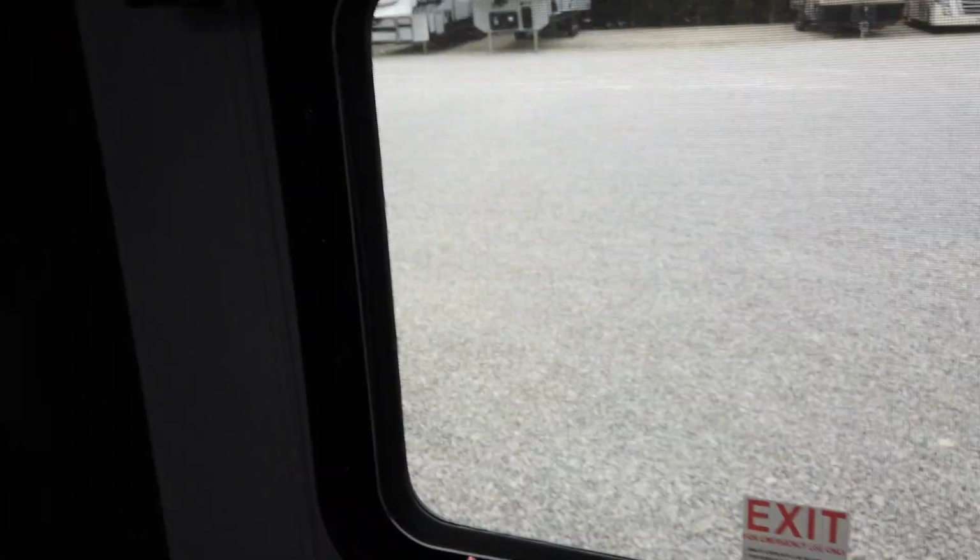Well, that completes this walkthrough on this 274. This is the BRB. Not to be confused with Be Right Back. This is the BRB though. Maybe that's how you can remember. I like this floor plan. We've had a few in this year, but like everything this year, it's gone super fast. So I finally got one in stock. It's the new 2021.5. So this is what the 22s will look like without the price of the 22s.